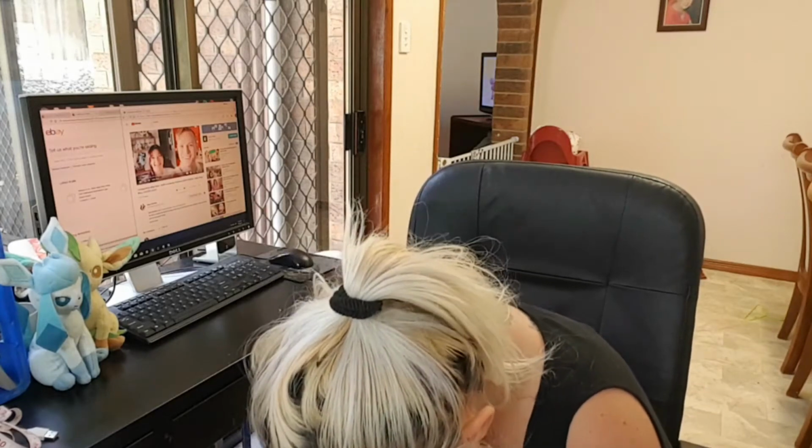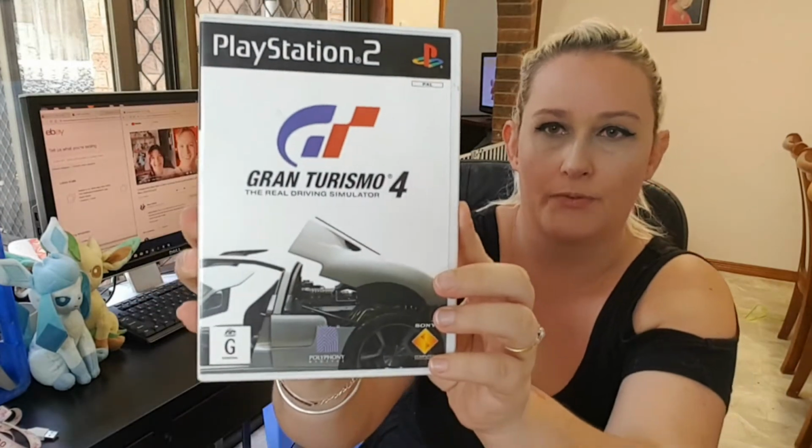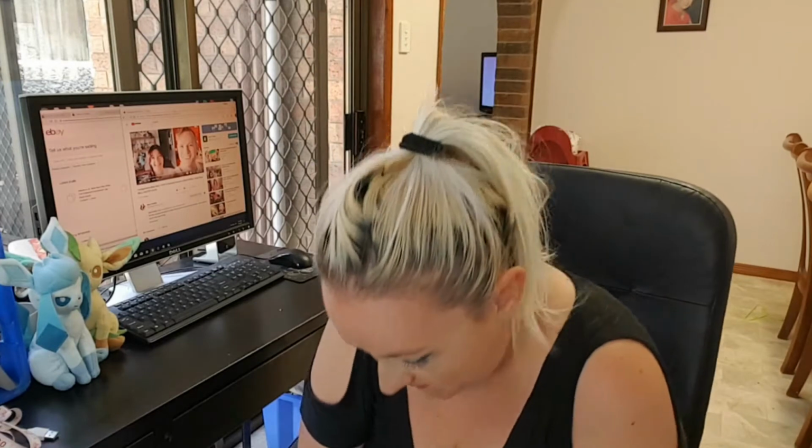I did grab one hard item because I think it's $2 or $1. I can't remember. But I bought PS2 game Gran Turismo 4. Good old one, golden oldie. Comes with the manual and everything. I do have a little bit of a games collection going, so I'm just gonna keep that, to be honest. I paid $2.50 for this just because I thought it was super cool.